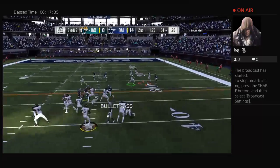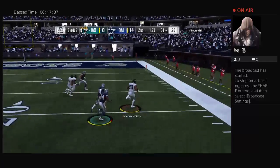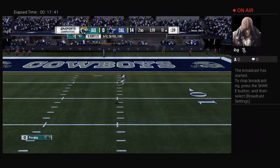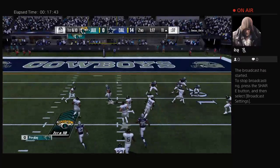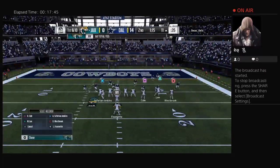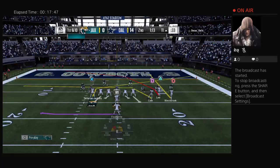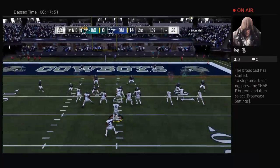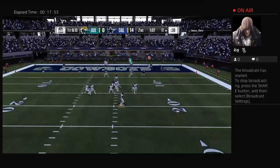On 2nd down, here's Bortles. Caught, right side. And he gets this one all the way down inside the 15, just shy of the 10. 23 yards on the play. For many teams, the evaluation of tight ends has really changed. We used to wonder about how they would block first and foremost.